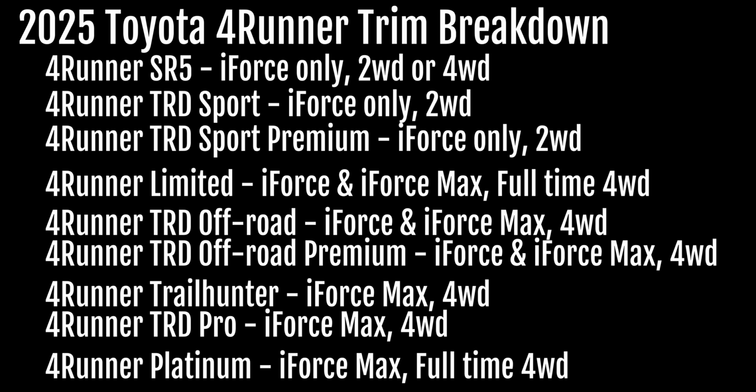It's going to start with the SR5 and go all the way up to the, for the first time ever, Platinum trim. So the new 6th gen Toyota 4Runner is going to have a Platinum trim at the very top. You can imagine there's going to be a substantial cost involved in that, but let's talk about what each of these trims represent.